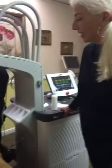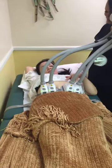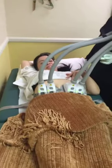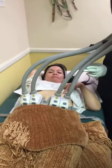It's not bad, is it? She looks very comfortable. At first I was scared. Yeah, everyone was nervous. That's normal. One feels nervous when you're trying a new treatment.